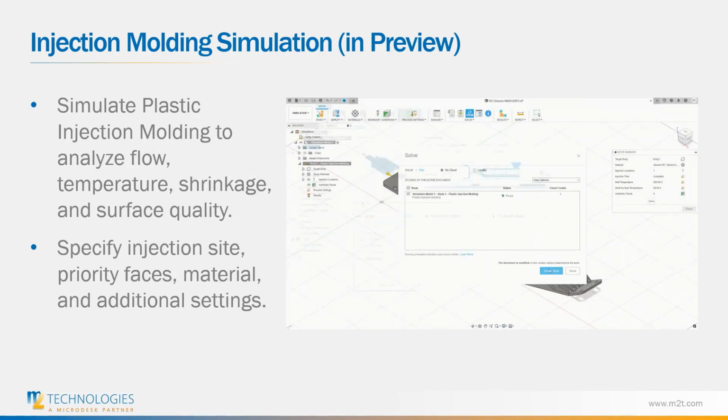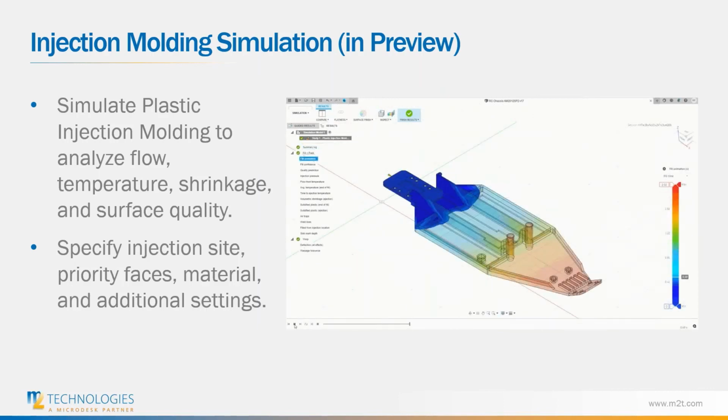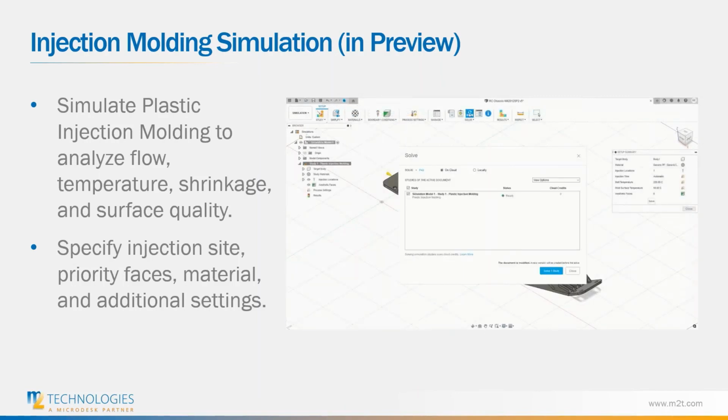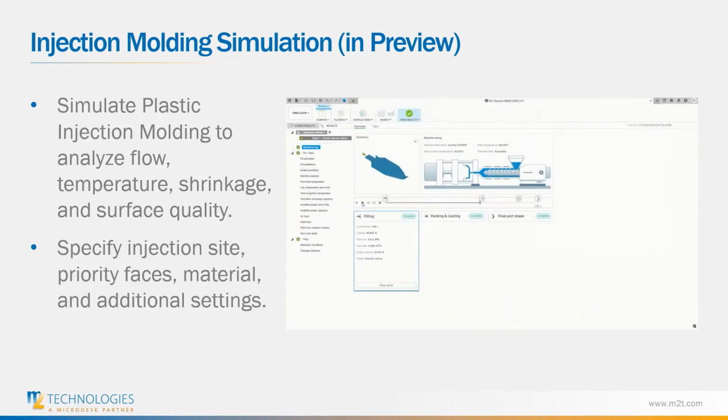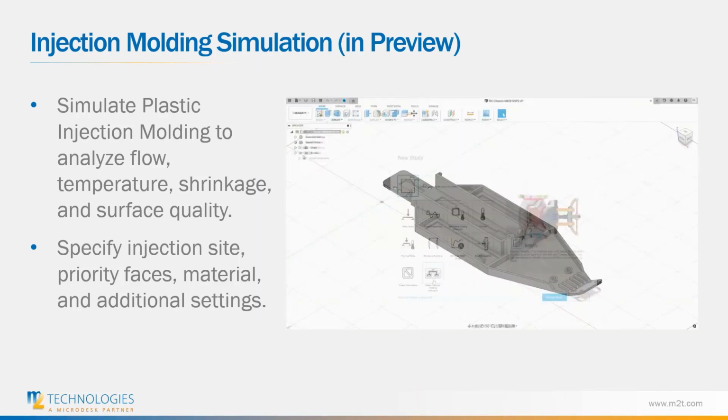And then our last major update here is the injection molding simulation. This is still in preview mode, but you can go in and check it out now. The key is, this allows you to simulate plastic injection molding within the Fusion 360 simulation tool.